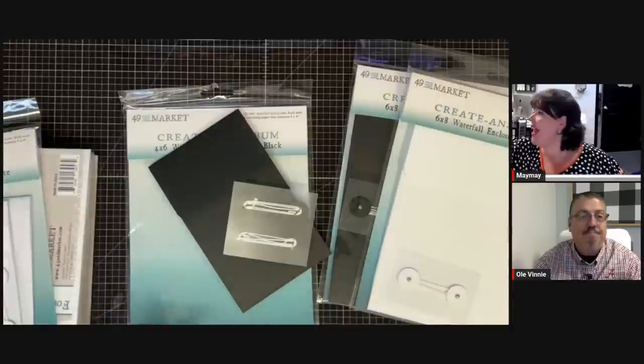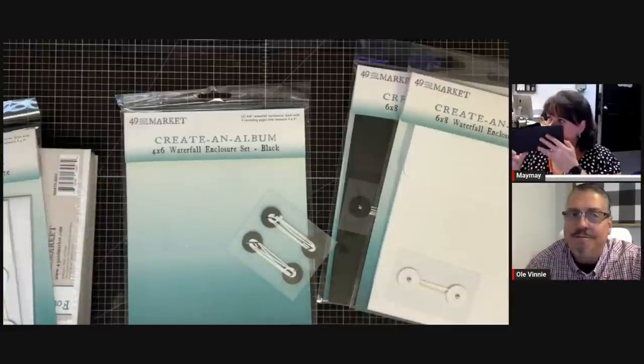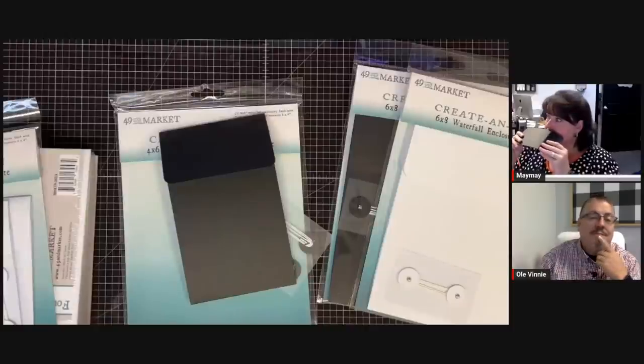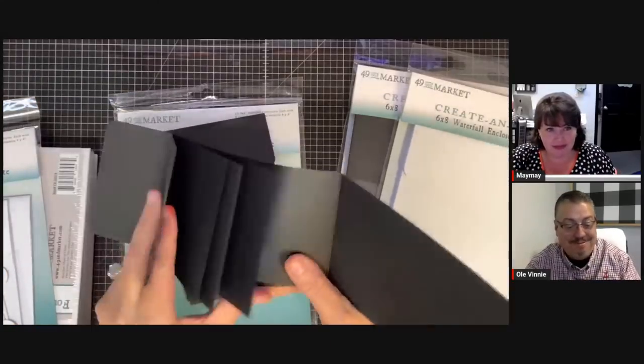Holy cow. Smell that. You just have to. Okay, let me smell it. Mm. Wow. I'm going to tell you what this smells like. This smells like a new car. Vinny, doesn't that smell like new car leather? It smells good. It does. It smells so good. Look how cute this is.